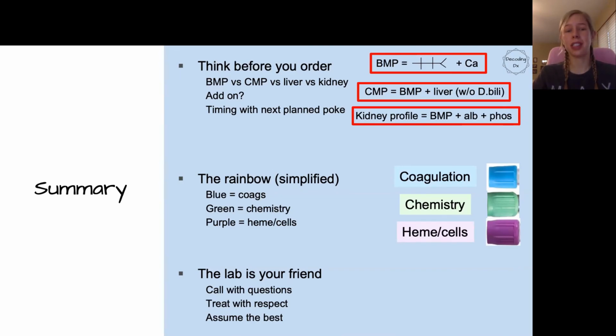Finally, the laboratory is your friend. They are amazing workhorses of our hospital that do a ton for us to make better decisions for our patients. Never hesitate to call them with any questions. They're always more than happy to help out. Always treat them with respect and always assume the best about them. They're our colleagues and they help us out more than we even realize.